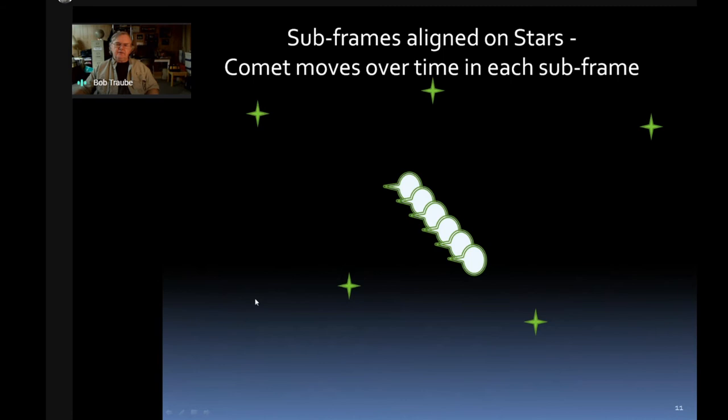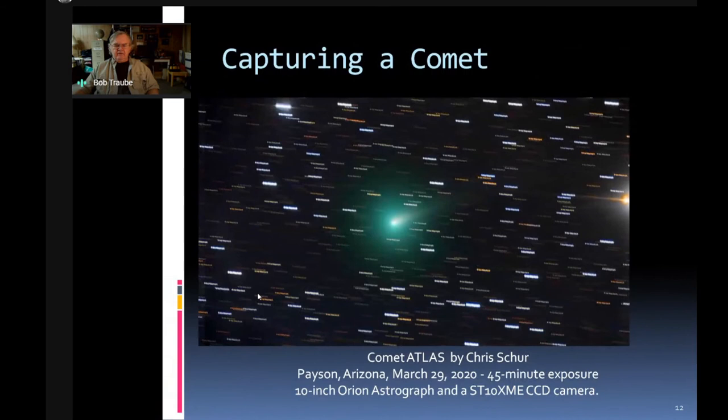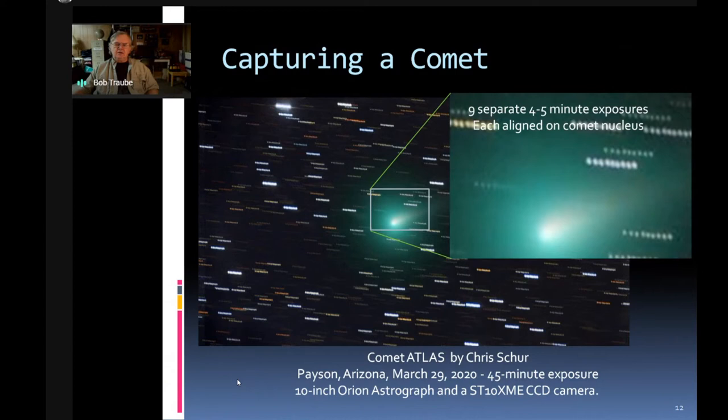This is a picture taken by Chris Schur on March 29th of Comet Atlas, and he says that this is a 45-minute exposure. Well, it's not a 45-minute exposure. We know from our experience that for long exposure shots, we take several exposures. He's taken 9 separate exposures, each probably about 4 to 5 minutes. And you'll see when he stacks all of these images up on the head of the comet, the stars fall to a different place on each of the subs. It's that separation that we're looking for, that will help us process those stars right out of the image when we align it on the comet. That helps us make the comet master.